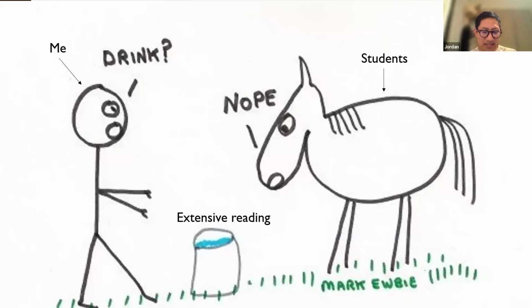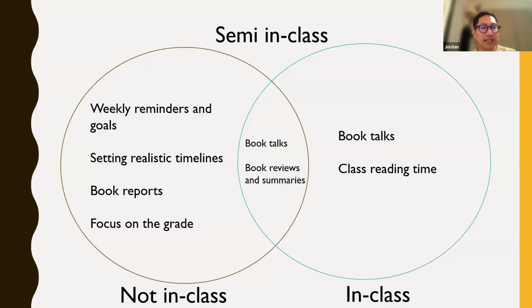Okay. So as I said, I was able to talk to many of the teachers and see what they do with extensive reading in their class. I took some notes and made this Venn diagram looking thing.